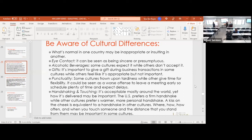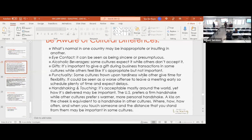Punctuality, I don't think that we can pound this in enough. Some cultures, it's okay to be late because they're just way laid back. But in others, it's offensive. Again, if you don't respect their time, you're not going to respect their transaction.